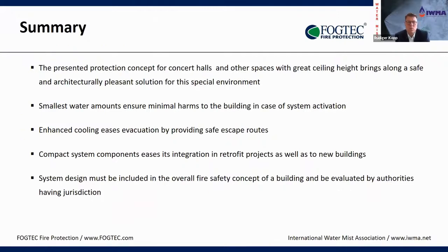So from here, I want to come to the end of my presentation. You could see that the presented protection concept for concert halls and other spaces with this great height, water mist brings along a safe and architecturally pleasant solution for this environment, which is tested and evaluated in full-scale fire tests. The amount of water that we are using is very little, so in case of an activation, the harm to the building and to the interior of the building is reduced to a minimum.